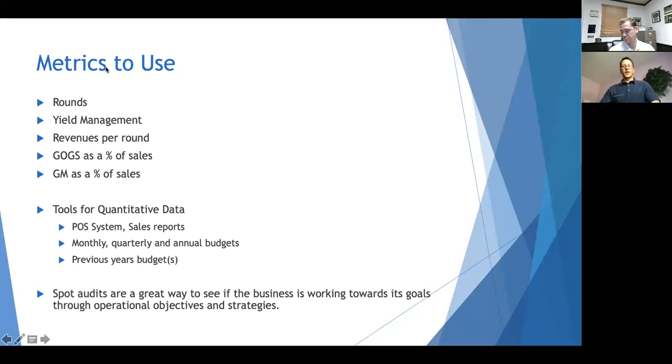Tools for quantitative data. You use your POS system, whoever you use, but you might use Club Profit. You might use something else. Use your sales reports, monthly, quarterly, and annual budgets. Always come back: are you hitting the numbers? You don't have to be daily because you're going to hit your head off the wall if you start trying to make numbers daily on every single thing.